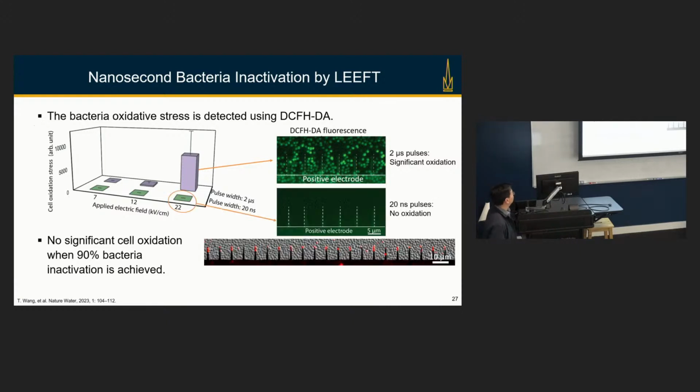But if we use 20 nanosecond pulses, you can see there's no green fluorescence. At least that indicates the concentration is below our detection limit. We're still not 100% sure there's none, but at least there is much less ROS generation compared to the longer pulses. But under these conditions, we can still demonstrate more than 90% bacterial inactivation near the tip structures. We believe that in this case, most of the microorganisms are inactivated really due to the electroporation rather than the oxidative species generated with the longer pulse widths.